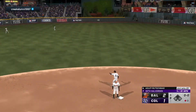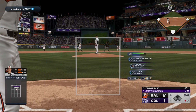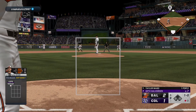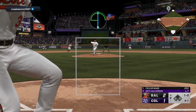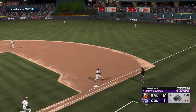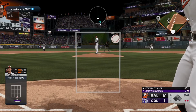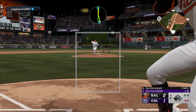One down. Taylor Ward, the next to hit for the Orioles. Outfield deep here, trying to prevent anything over their heads. Just missed. He was looking for some firewood right there. I tell you what, if you're not out in front, swing at that pitch, you'll be looking for a new bat. Oh, look at the stop. Nicely done for the out. Up next for the Orioles, right fielder Colton Cowser.